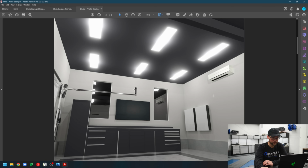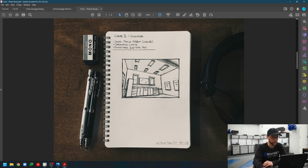I wasn't tracing or anything like that, but you'll see the similarities of what we built out versus what we drew was really cool. I do the drawings not necessarily because they're needed. I just think they're really cool. They make for good social media posts and stuff like that. I like sharing them because I like drawing them. I like looking at them. So it's just a cool other thing to be able to provide to help personalize your garage or your shop.